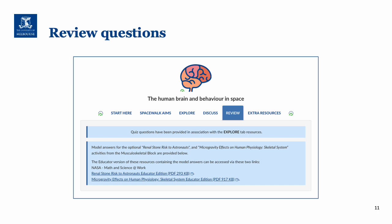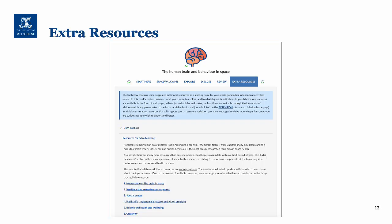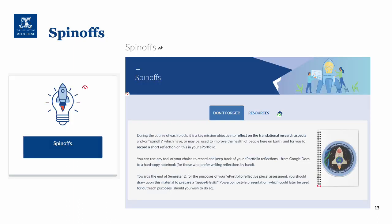With the review topics, there are quiz questions included in association with the Explore tab resources, and we've also posted the model answers for the optional activities from the musculoskeletal block. The extra resources are divided up into 6 sections. Each of those has their own page, as you could well argue that neuroscience is the most heavily researched area in space health, so there's certainly plenty to explore on an optional basis should you wish to do so.